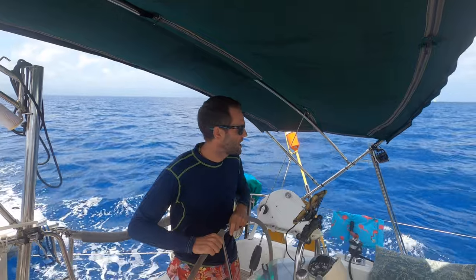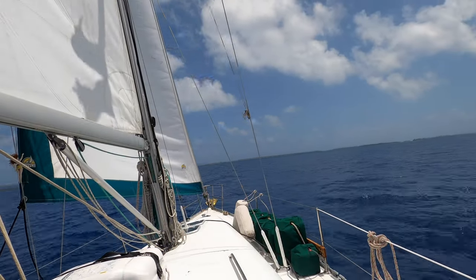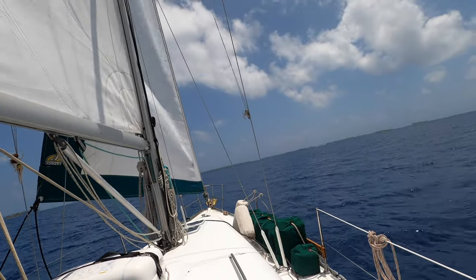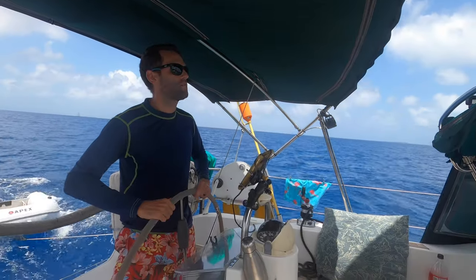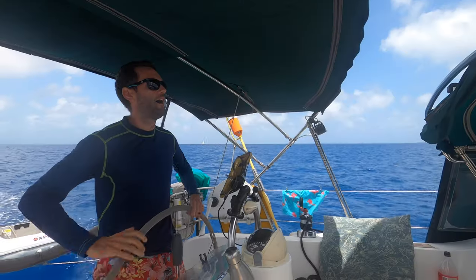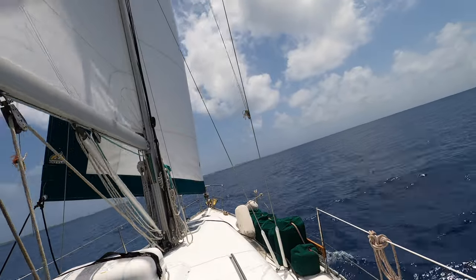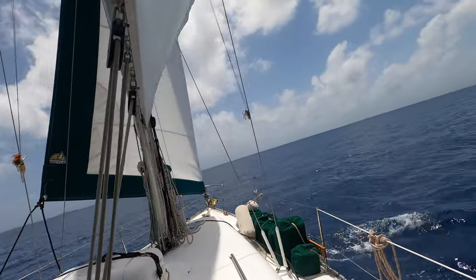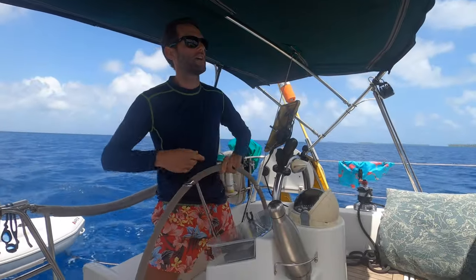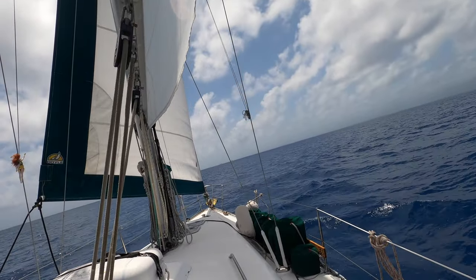I come across the wind. Ready for the jib to get backwinded. There we go. Losing our speed. Then we're going to fully backwind the jib so the boat doesn't go anywhere. And rudder hard over the other side. See if it works like it does in the textbooks.